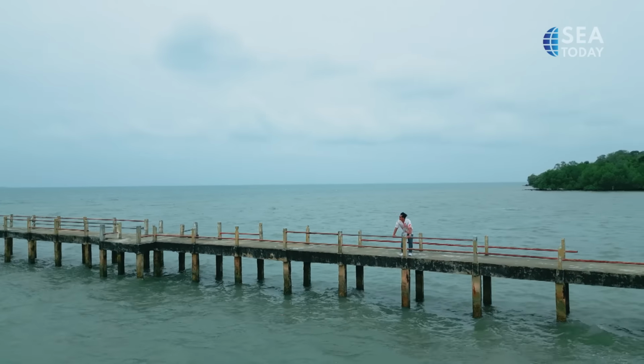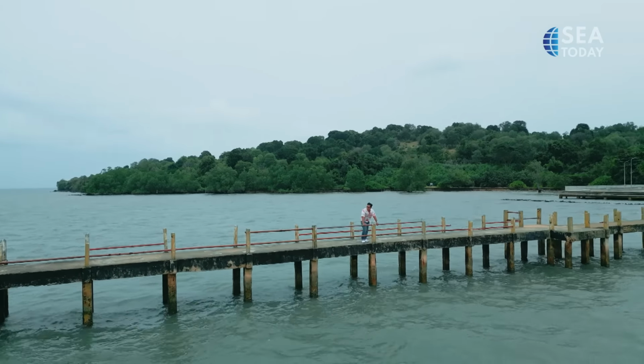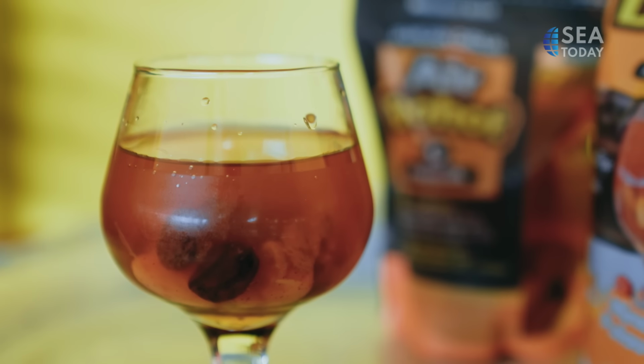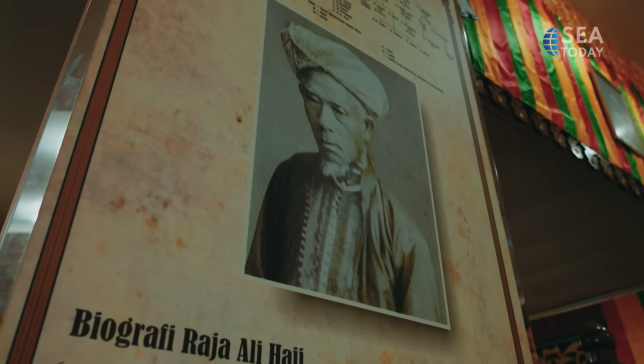Seeing history is one thing, but tasting it is a completely different experience. Luckily for us, the Old Kingdom didn't only leave ruins, it also left behind an age-old recipe for a special beverage. A drink fit for kings.